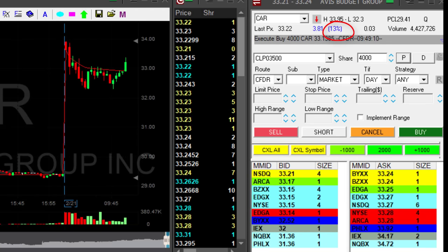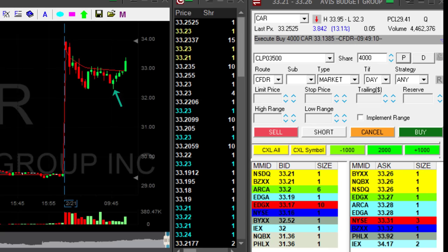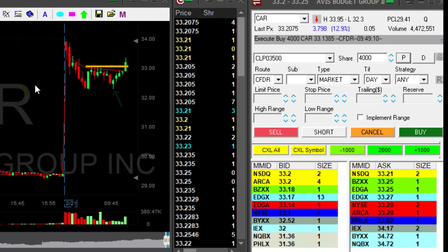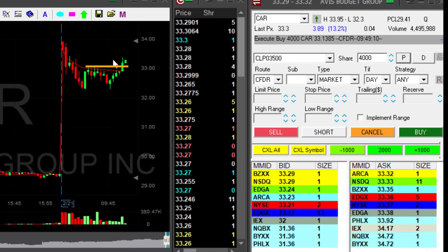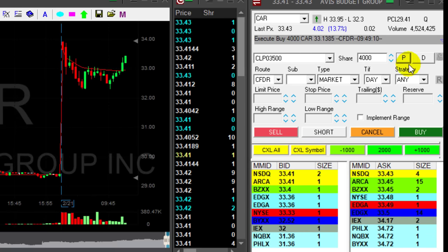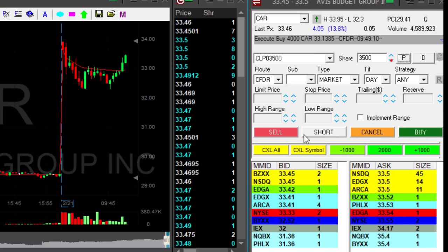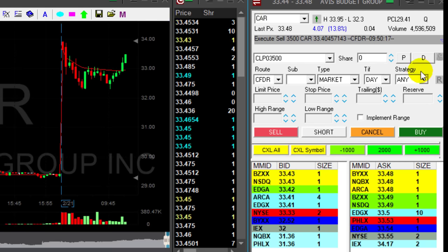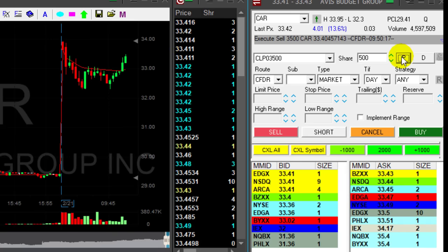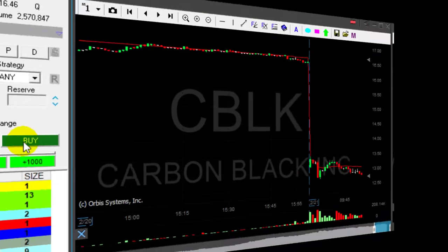And when it fails to move lower, that's the failure over here, then you can definitely consider going long once it moves over this consolidation area, over this resistance line. I'm getting ready to take my partial real soon. It's already up 40 cents, over 33 now. Took my partial, I think I had like a 30 cent partial. That was a nice trade.